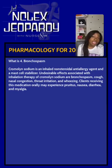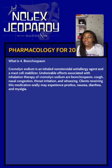Clients receiving this medication orally may experience pruritus, which is another word for what? While y'all tell me that, I'm finished reading. Clients receiving this medication orally may experience pruritus, which y'all are about to tell me in layman's terms what that means. Nausea, diarrhea, and myalgia. Myalgia is muscle pain. Yes, another name for pruritus is itching. Pruritus is the fancy way of saying itching. All right, great job to everyone that got what is 4. Cromolyn sodium, but an inhaler version.